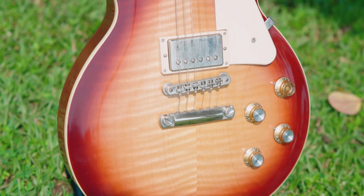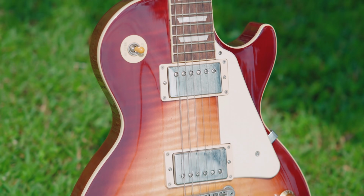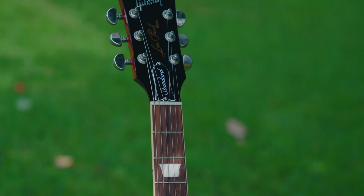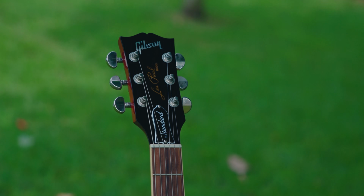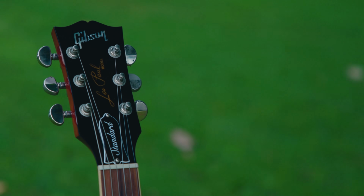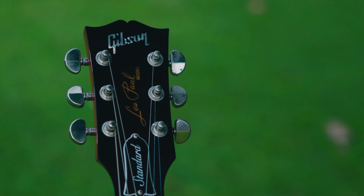It plays well. I'm not going to even deny it. I mean, it has a rich sustain for days. Of course, the humbuckers sound full and fat and clear. I think that it's a great guitar. Every guitar player should try a Les Paul at least once.